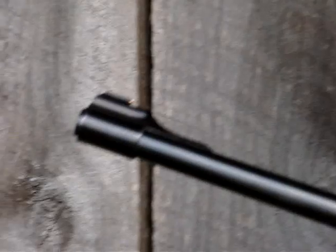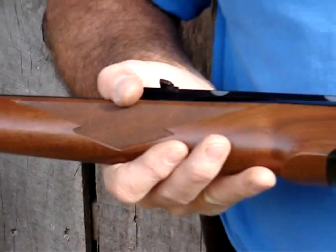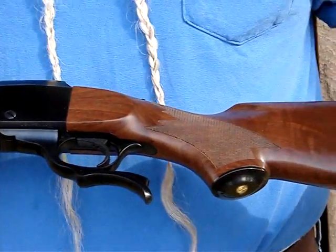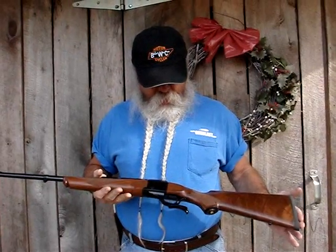It's got the Alexander Henry style fore-end, nicely checkered, good walnut. Got some pretty figure in this walnut. Comes with sling swivel studs on it, and also with sling swivels in the box. So, you know, once you get it, there's not a lot of extras you have to go buy.